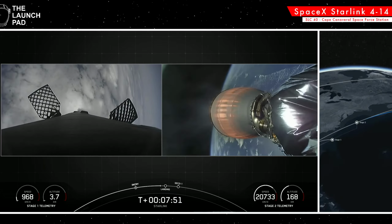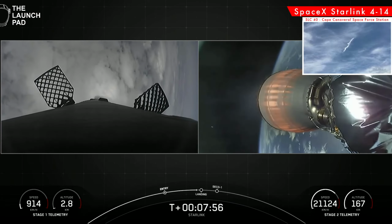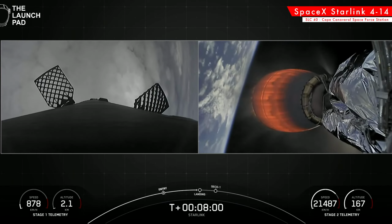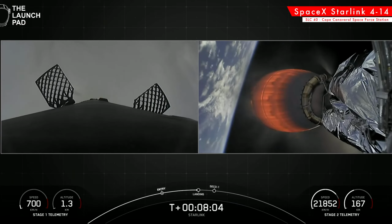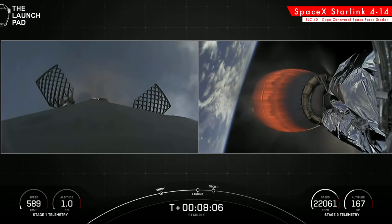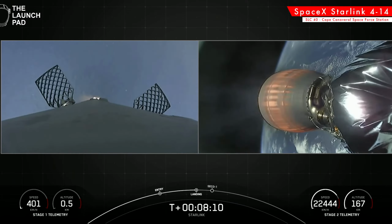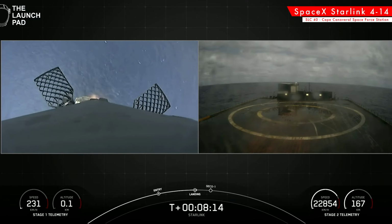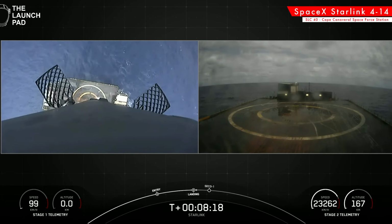So there we can see that booster making a re-entry through the clouds now. Everything continues to look nominal with second stage. Stage 1 landing burn. Stage 2 terminal guidance. All right, we heard the call out, and you can see there on screen the landing burn has begun. Watch closely, we should be able to see the drone ship come into view. This drone ship is about the size of a football field. Stage 1 landing leg deploy.